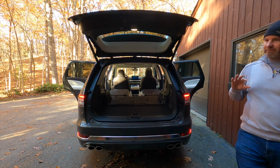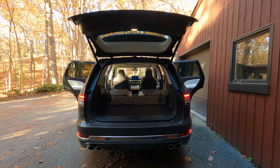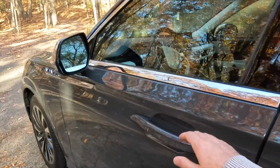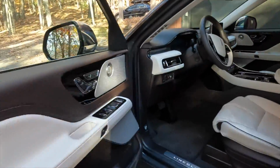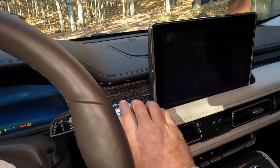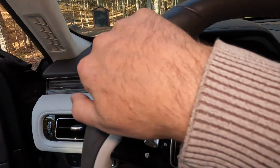And now you have 78 cubic feet of storage room and space for 2. All right, let's check out the inside. Doing this slightly out of order in a way, because I'm popping into the front to start the car. Push start is up here, by the way. But that is to show you something in the back.